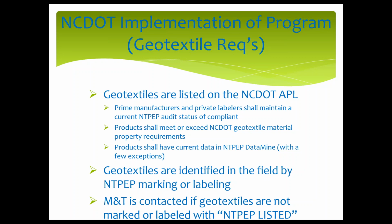And since all approval is based on NTPEP data, there is no need to review technical data sheets or vendor test data for geotextiles. All we need to do is check it against the NTPEP data. And the products shall have current data in the NTPEP DataMine. So DataMine not only confirms that the data is current, but also allows our personnel to check the numbers when approving the geotextiles for the APL. It's a fairly simple, straightforward process to get added to the NCDOT APL with the NTPEP data from the NTPEP DataMine.